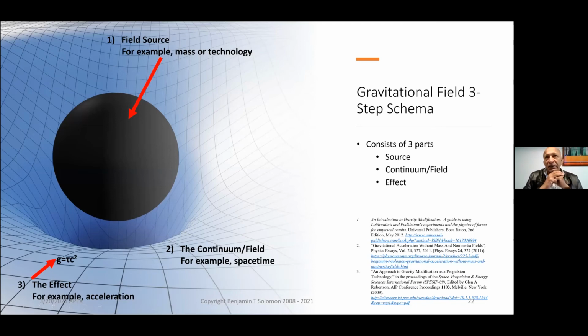So how did I discover G is equal to tau c squared? I put forward a 3-step schema, and I'll use this again and again in other parts of my work. This is part of the deconstruction I was using. I broke up the gravitational field into 3 parts: the source, which according to physics from 100 years ago is basically mass; the field, which is the container; and the effect, which is G is equal to tau c squared. So we have deconstructed the problem into 3 parts, and we are working with much simpler problems.